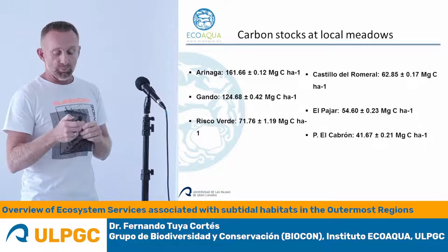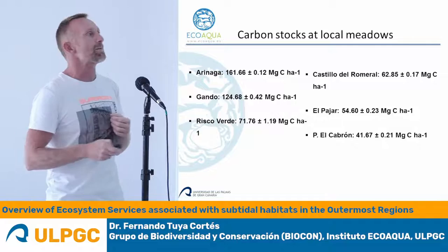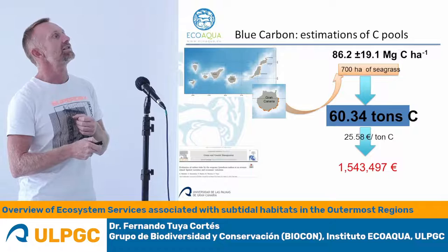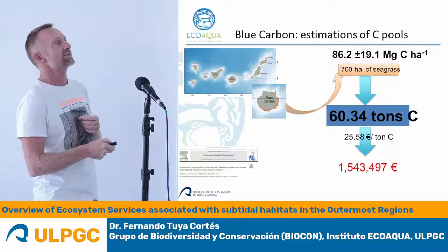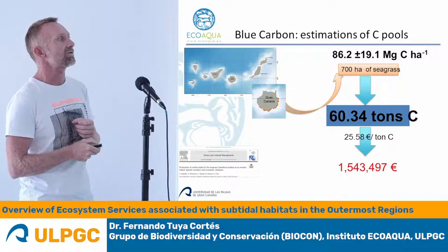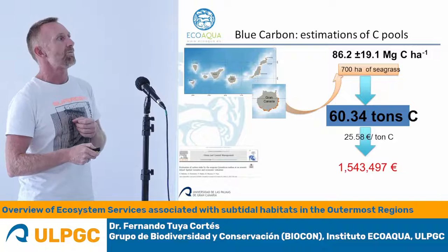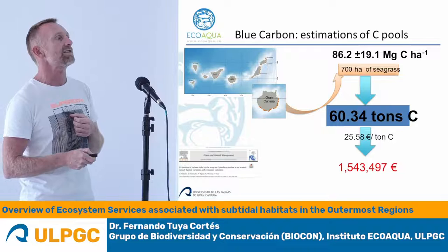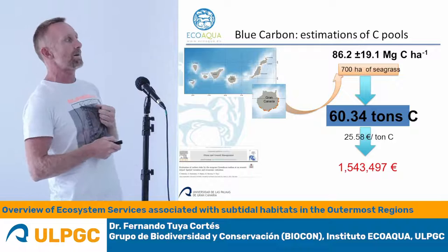What is important is that by sampling in different meadows, we can come up with a value for the entire island. For example, across the entire Gran Canaria island, we estimated the mean carbon stock per hectare. If we now take advantage of a cartography of the entire distribution of the seagrass across the island, we can multiply this mean value by the amount of hectares across the entire island perimeter, and finally estimate the total amount of carbon that meadows dominated by Cymodocea nodosa are bearing here in Gran Canaria Island.